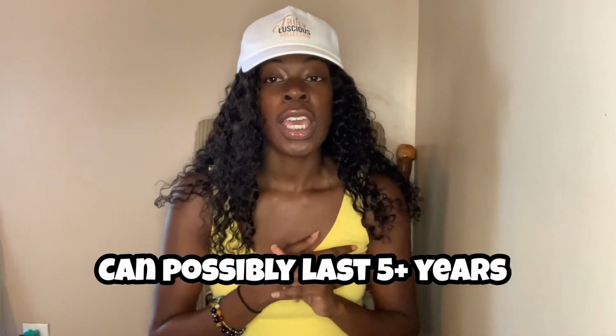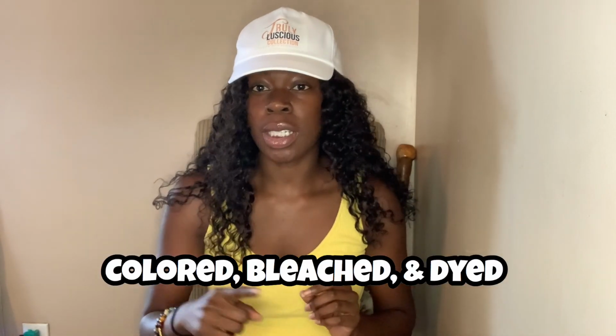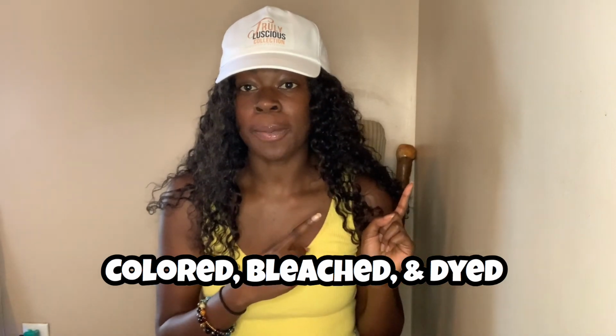Another thing about raw hair is that it will last you longer than any of the hair that we have talked about today. It could last 5+ years, I've heard. It also depends on what you do to the hair, how you upkeep it, and whether you dye it or not. Raw hair can be bleached and color dyed. Virgin hair can be bleached and dyed too, but when it's bleached or dyed, depending on the curl pattern, it could loosen up the curl pattern just a little bit because that hair has been steam processed to get that desired hair type.